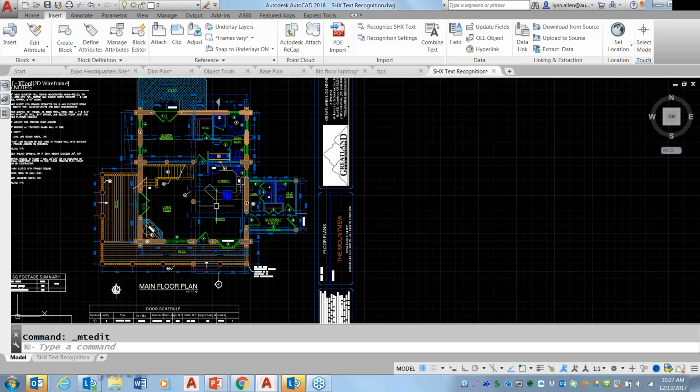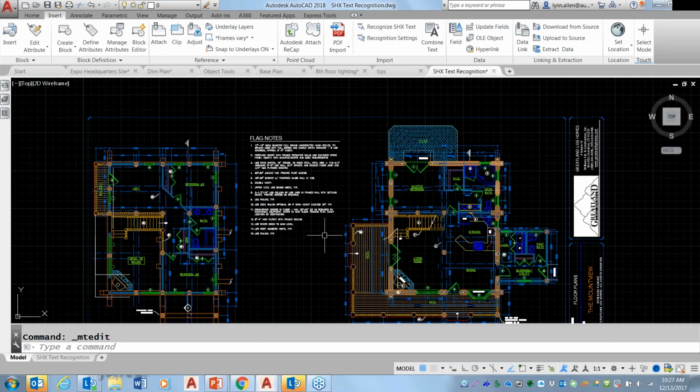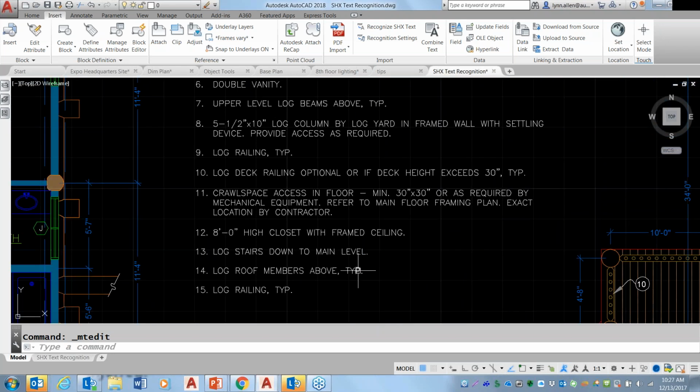Let's not forget that. Okay, but this is where the wheels fall off, right here, folks. This is an SHX font. It didn't know what to do with it. It converted it over to a polyline. Well, that's all fine. It looks great. That's all good and well, unless you need to edit it.